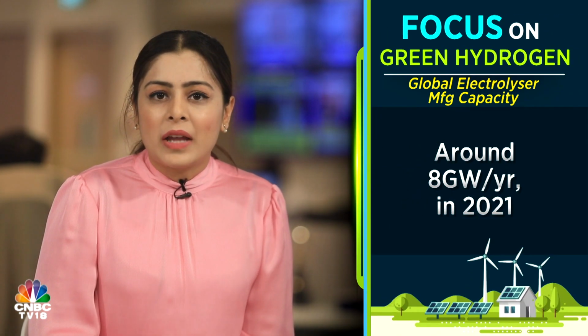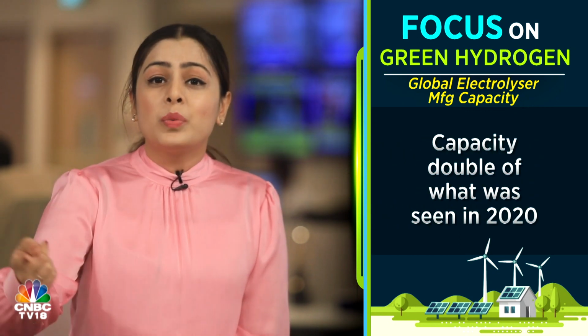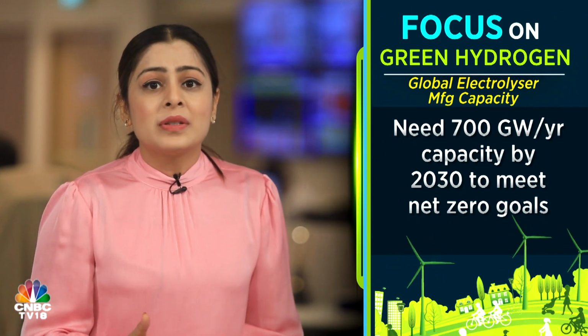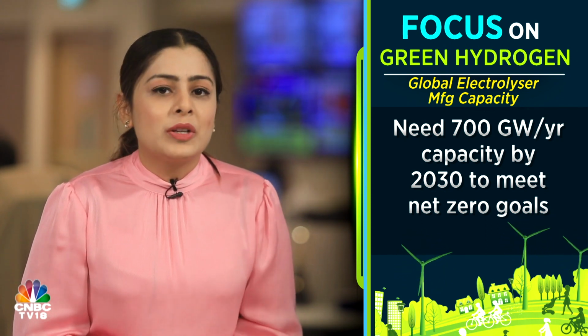The current electrolyser manufacturing capacity was around 8 gigawatt per annum in 2021, which is double of what was seen in 2020. And in this, Europe and China account for 80% of the total global manufacturing capacity. Based on announcements or interest shown by global players, this number is expected to reach 65 gigawatt per year by 2030, and it will still be China and Europe that continue to lead production with 20 gigawatt capacity each. IEA says while this capacity will meet national interests, it will not be enough to meet net zero goals. For that, 700 gigawatt of capacity is needed by 2030.